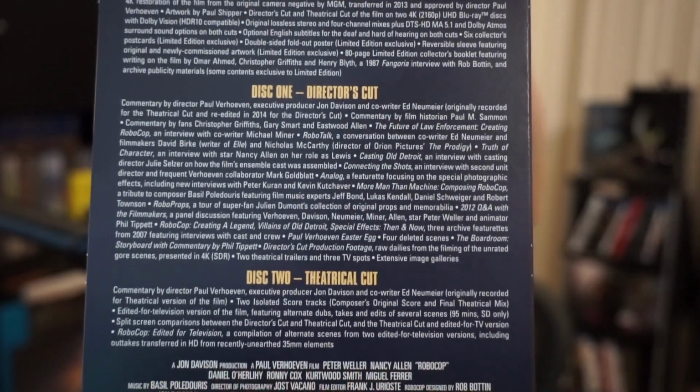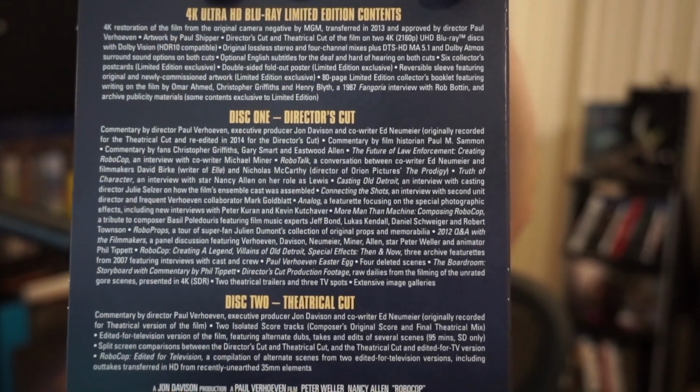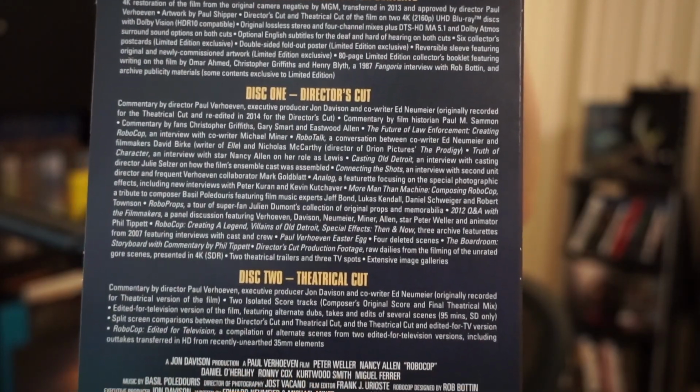It's great. Now, next up is a movie that I did grow up with, a movie that I probably shouldn't have seen so young in life, but hey, that's the way things go, right? That's RoboCop. And man, this one is packed as well. It's got the lobby cards, it's got a poster, it's got the book. This has got some amazing stuff, including 2 different cuts of the movie, the director's cut and the theatrical cut, with commentaries and all that stuff. I mean, this is a great release.